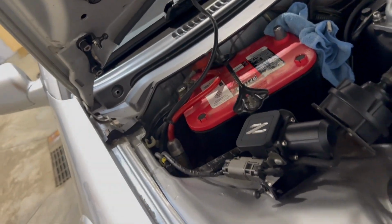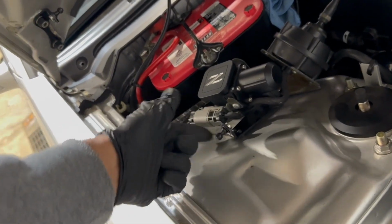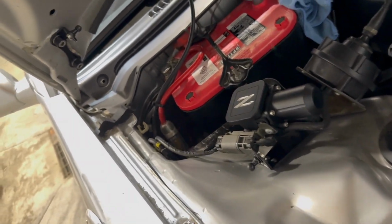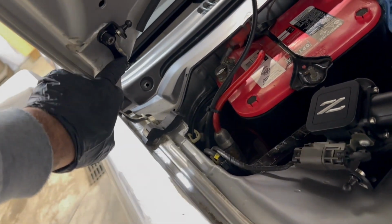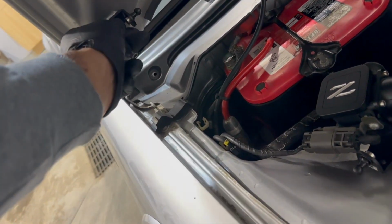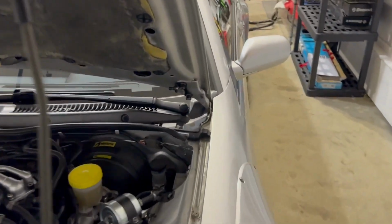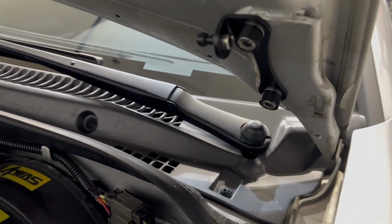So you've got to make sure that these are facing opposite directions, right? They only go in one way. Actually, you could put them in the other way, but that would be pretty dumb to do it like this. I took the time to put in my Z-Spec hardware when I removed the bolts for the hood, just so I don't have to do that later on. So these two are good, and these two are good as well.